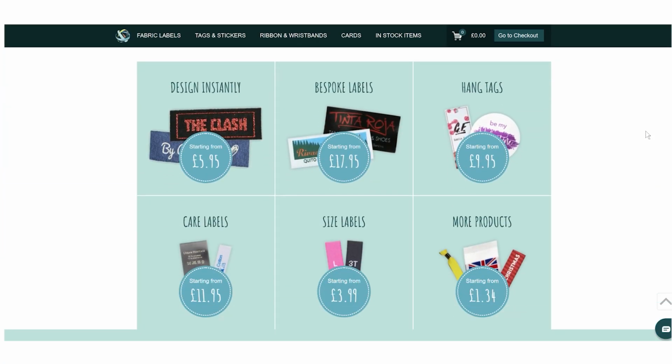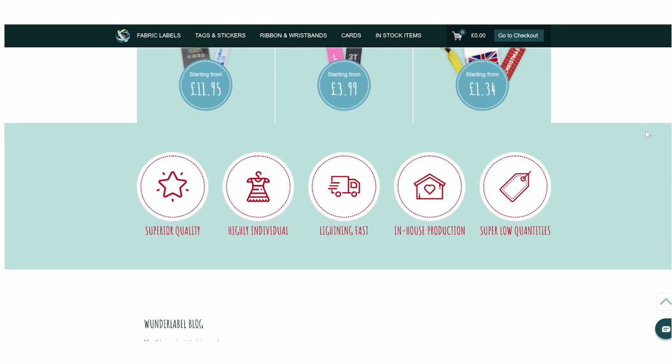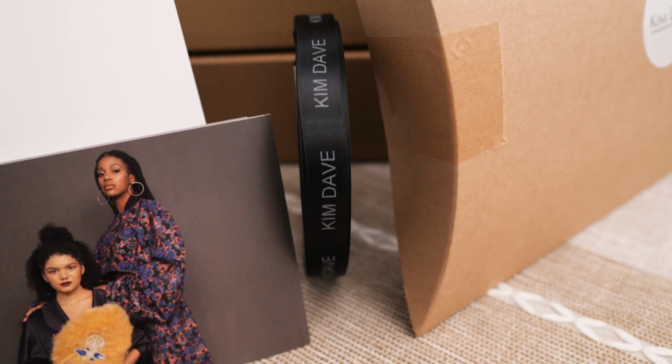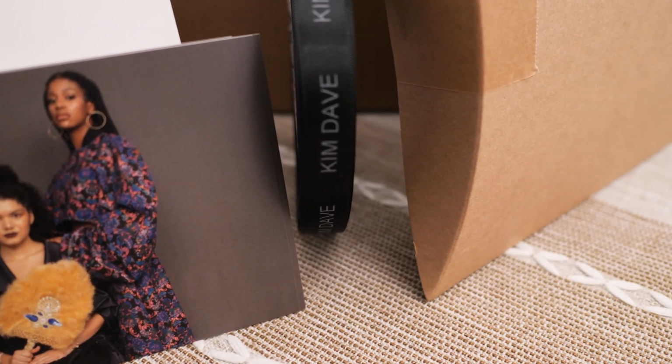So from Wonder Label, I get my brand labels, I get my swing tags that come with a string that I can attach to the label of the garment. I get my size labels, I get some of my care labels, as well as my branded ribbon from them.